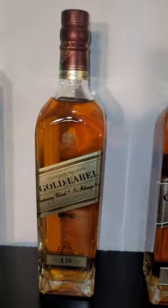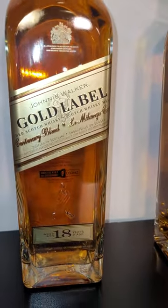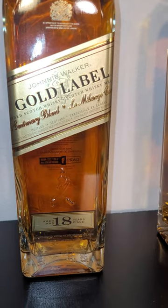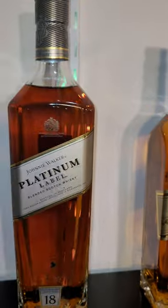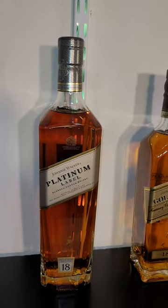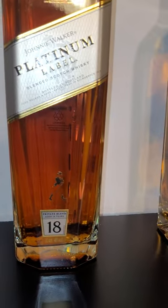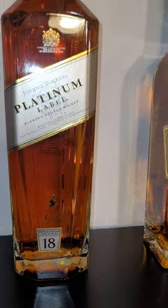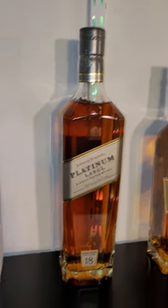Next one is Gold Label. They don't say any Reserve, so this one comes with an 18 year age statement. Alright, next one is Platinum Label. This one also comes with an 18 year age statement. This one is actually from duty free.